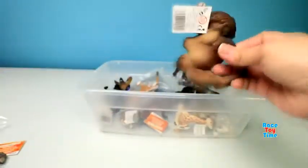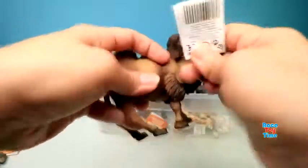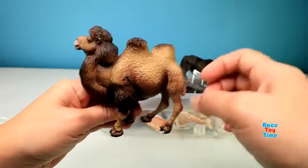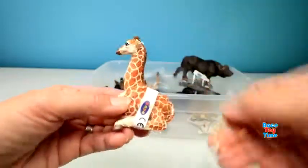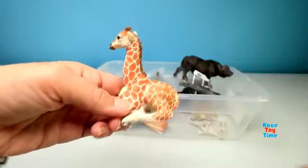And here is the Bactrian camel. It has two humps. And next we have a lying giraffe calf. Oh, this is very cute. I like this figure.